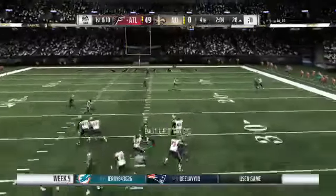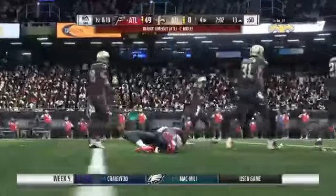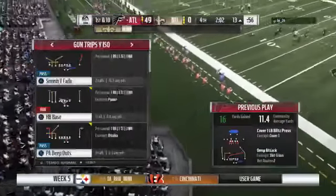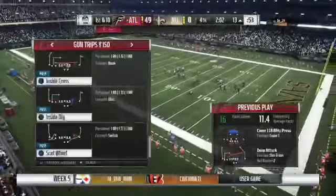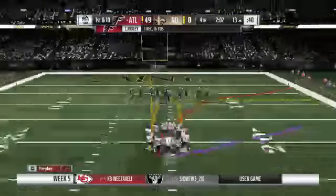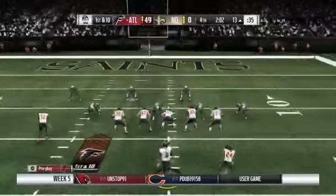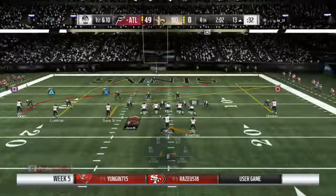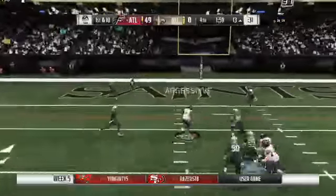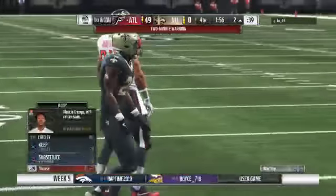On first down, Ryan, wide open receiver, complete, and down inside the 15 he goes. And it looks like this will be the last play before the 2-minute warning. They go play action here on first down. This will be caught at about the 6. And he'll be taken down at the 2-yard line.